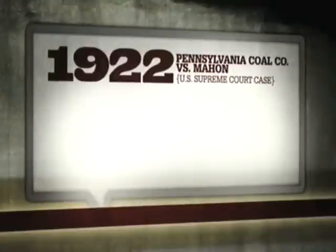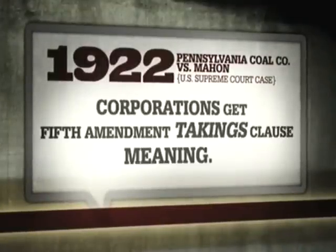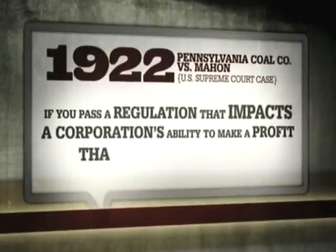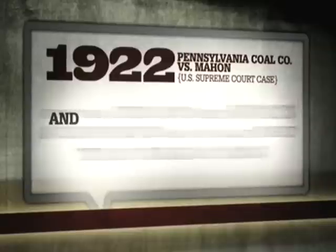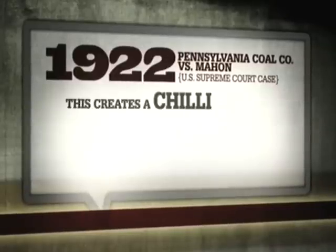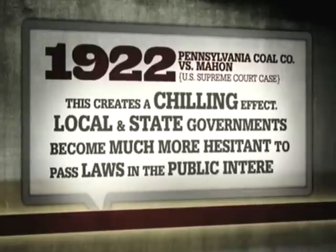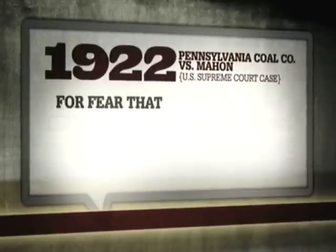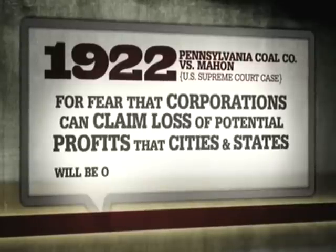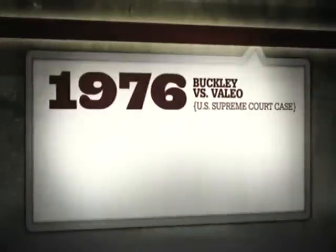Pennsylvania Coal Company versus Mahon, 1922. Corporations get the Fifth Amendment takings clause, meaning if you pass a regulation that impacts a corporation's ability to make a profit, that is deemed a taking, and they can sue for the right to future profits lost. This creates a chilling effect, and local and state governments become much more hesitant to pass laws in the public interest for fear that corporations can claim loss of potential profits that cities and states will be on the hook to pay. Buckley versus Valeo, 1976.